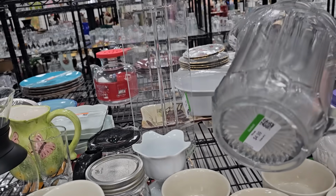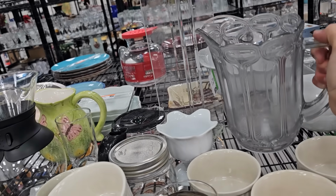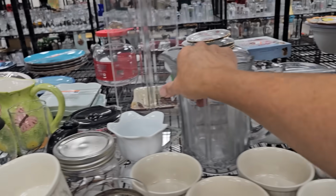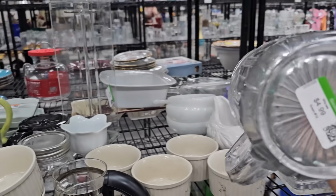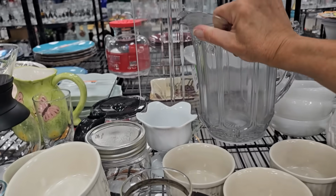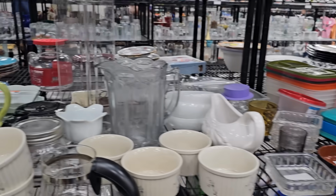Lovely old water pitcher there. I always have a water pitcher on my dining table with ice water in it. I think it just adds a beautiful touch of class to a dining table.